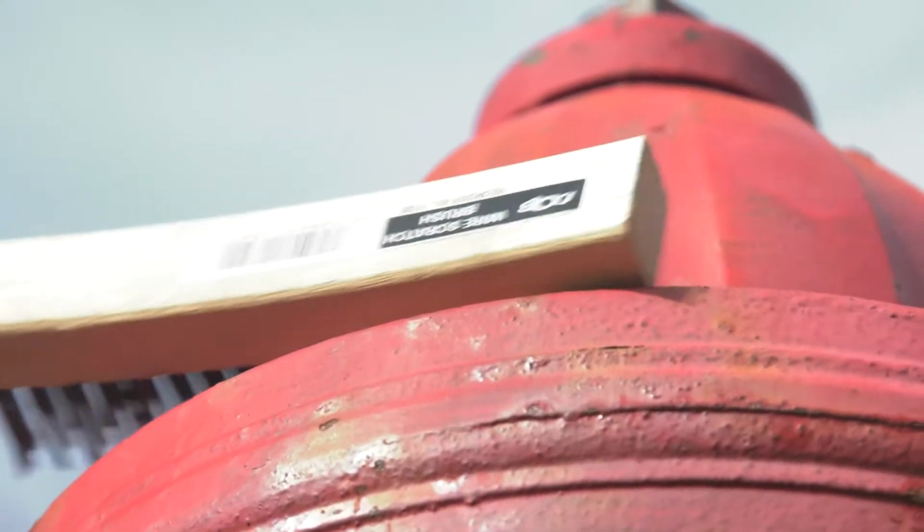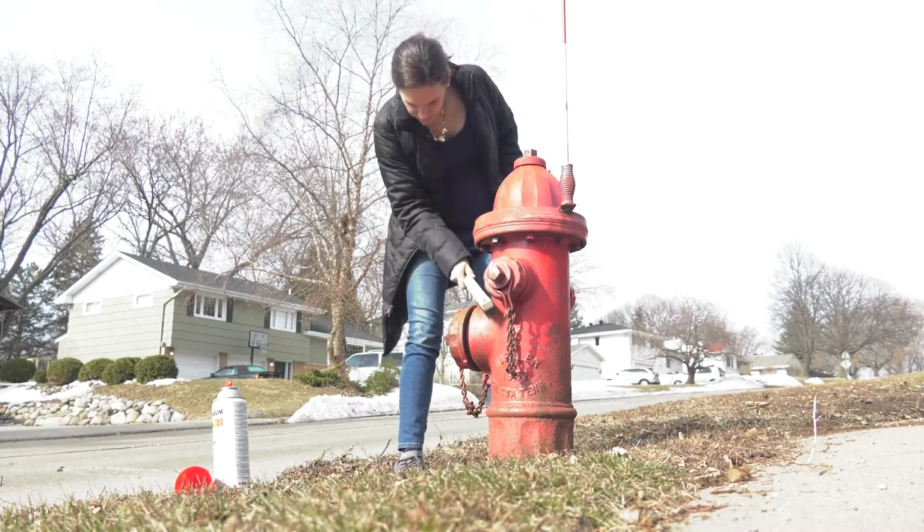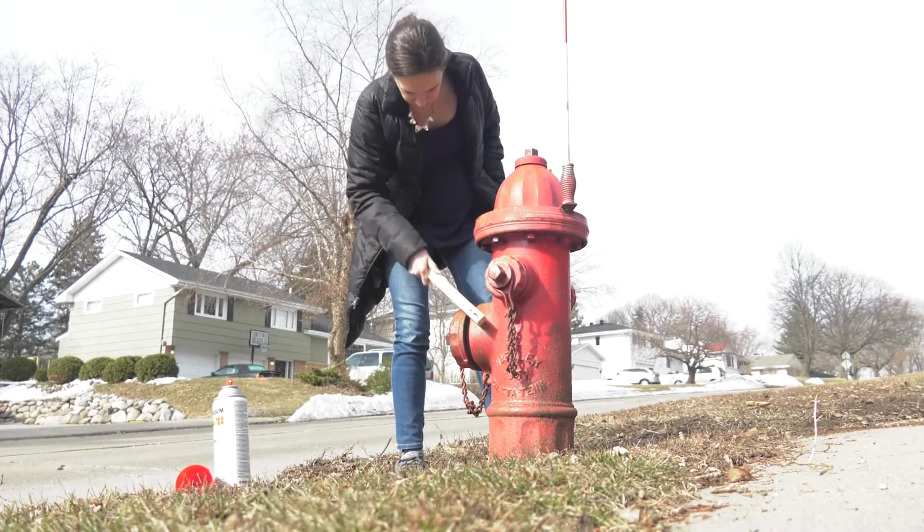Have you ever wanted to paint that fire hydrant near your house? If you're a resident of Edina, you can do it. The Edina Fire and Public Works Departments encourage residents to help paint the city's 1,800 fire hydrants this summer.